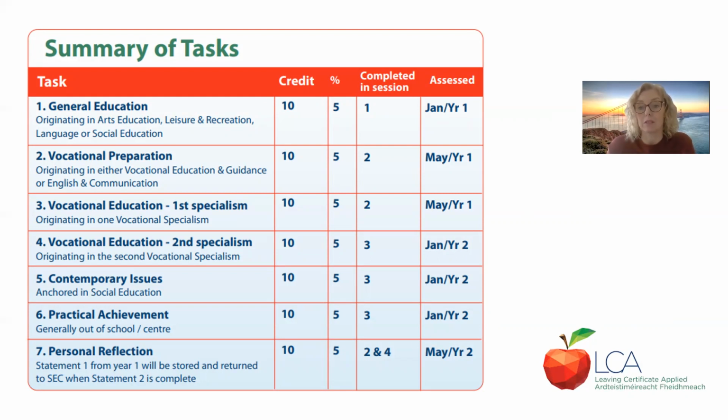Now, these 7 tasks are not assessed by your teacher. These are assessed by an external examiner in an interview. So you have to do an interview to talk your way through what you have done for each of these tasks. Each of these tasks should be about 10 hours' worth of work. So it's quite a substantial amount of work involved in this, and each task has 10 credits. Now, the practical achievement task, number 6, is generally completed outside of school. That could be an evening class that you decide to take on. So you have a bit of flexibility with that one.